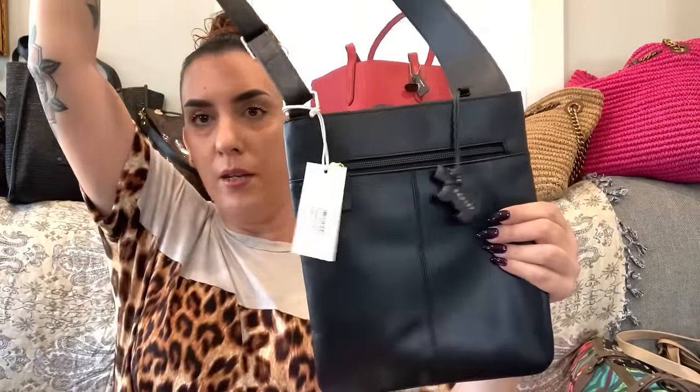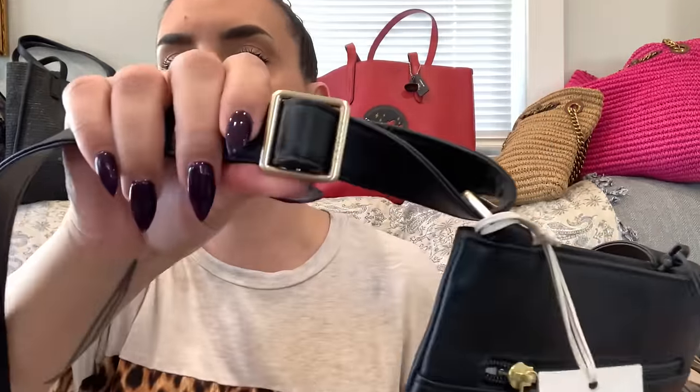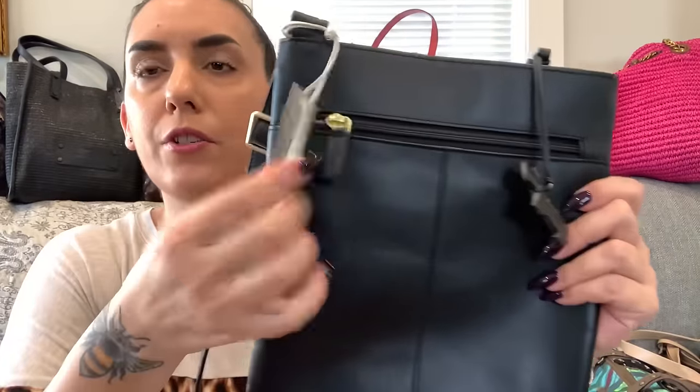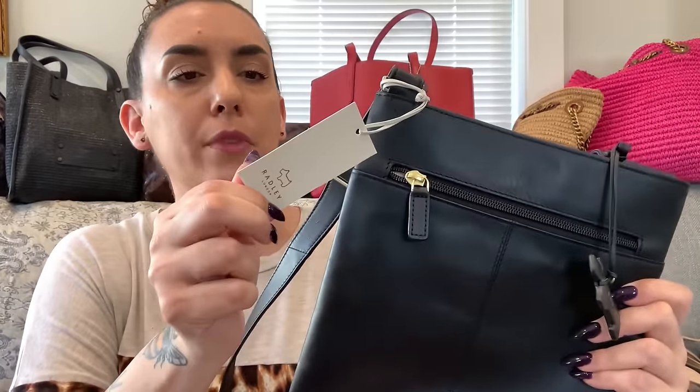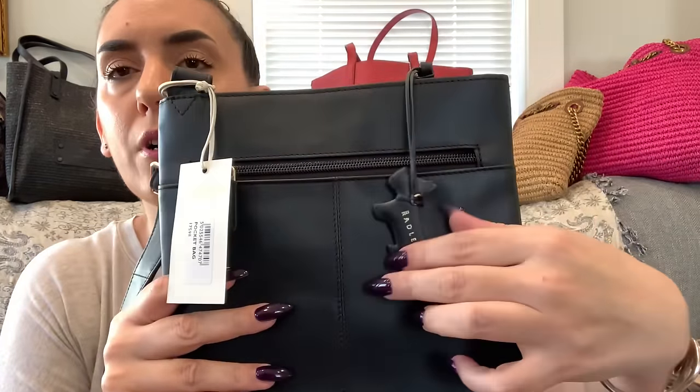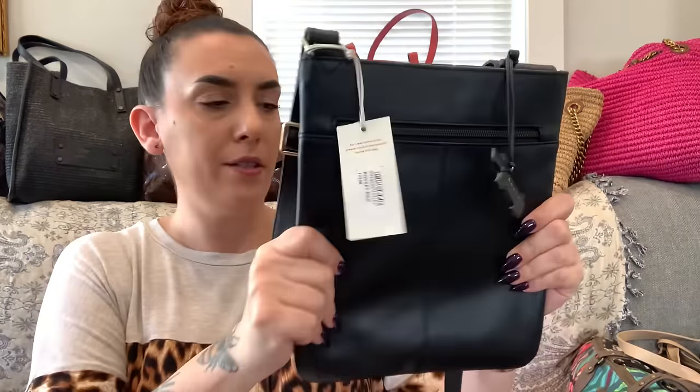It is new with tag. This one is called the pocket bag. So I guess you would wear it this way. And it is a crossbody. It is adjustable. You can probably make it a shoulder bag. Light gold tone hardware. Here is your new with tag. The price is not on here. Here's your cute little dog hang tag. Radley London. Their leather is phenomenal.